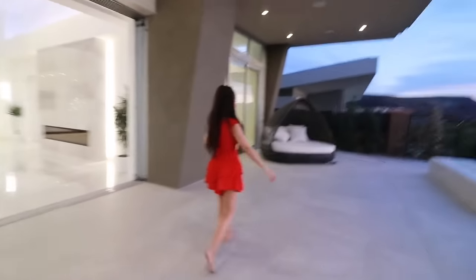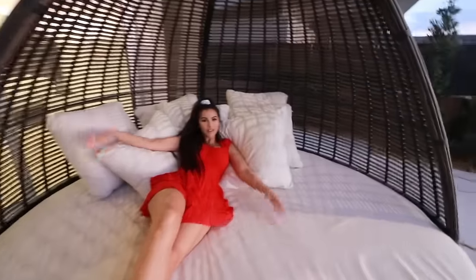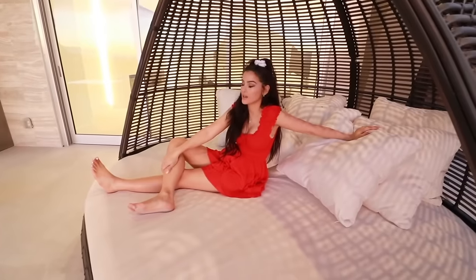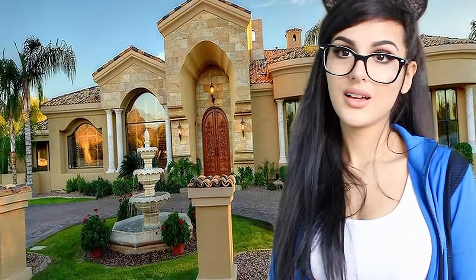And over here is my favorite place to lounge in the house. This is my nest. I live here. After I get out of the pool, it's just really nice to nap here. So I really love this house. Like, I just love seeing the clouds and the sky. I always wanted a house on a mountain, and now I have one.